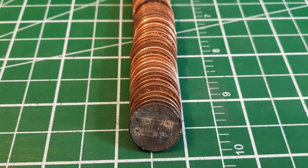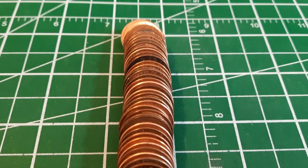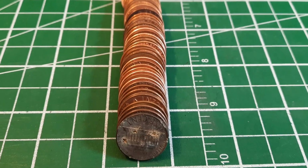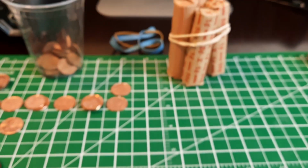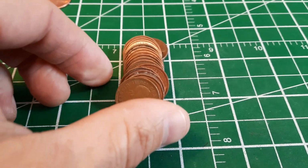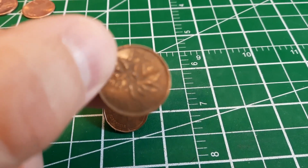I just laid out roll number 16, and it looks like it's going to be a full roll of American pennies. So if we find anything rare or any Wheaties, I'll bring you in. Otherwise, we'll keep going through the rest of these rolls. Roll number 17, and this time what we found is a 1963.